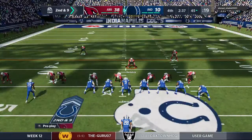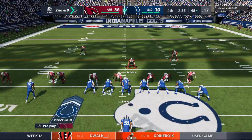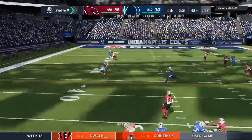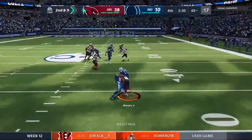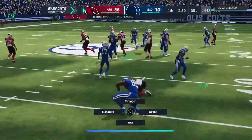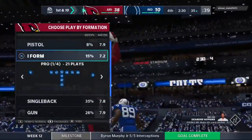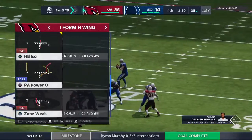43's the mic. Hey, pick your game. Let's go. 2nd down. Here's Eason. And now here is another interception. Picked off by Byron Murphy. And his crew will take over with a football at the 35-yard line.